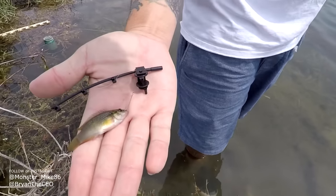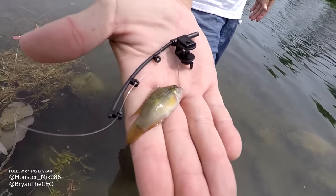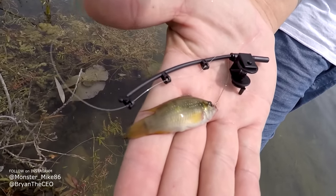Look, guys, this is the best micro fishing challenge. We're using the smallest rod in the world.